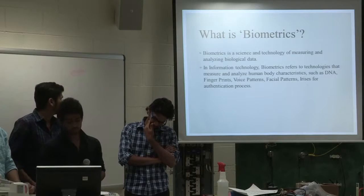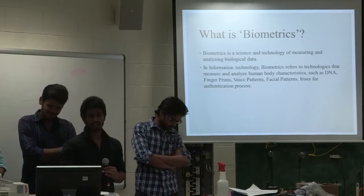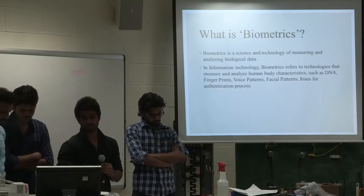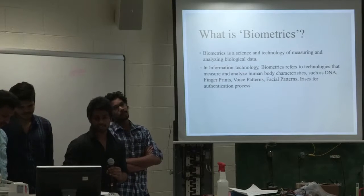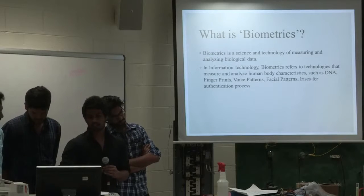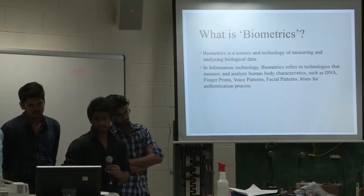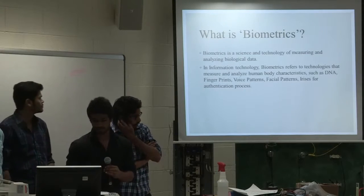This technology is very useful in areas such as securing our ATMs, airport security, information security, and physical access security. Coming to the point of what biometrics is: biometrics is the science and technology of measuring and analyzing biological data. In information technology, biometrics refers to technology that measures and analyzes human body characteristics such as DNA, fingerprints, voice patterns, facial patterns, and the iris for the authentication process.